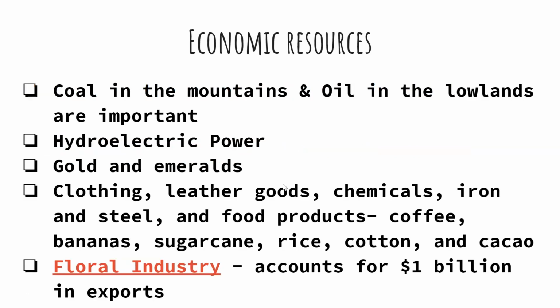So we talked about coal and oil. Those are both very important. Coal is going to be found in the more mountainous areas around the Andes, and the lowlands are where you're going to find most of your oil. And certainly a nation like Venezuela has larger reserves of oil, but it's still an important part of Colombia's economy. When it comes to potential, the only nation in South America that has a greater potential for hydroelectric power is Brazil. And so this could be something that Colombia uses more in the future in order to meet energy needs.